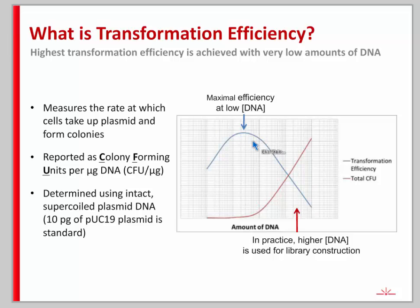Instead, what people do who are attempting to build large libraries is they work farther out on the curve, where there's some sacrifice in efficiency that's made, but higher amounts of DNA still drive a higher total number of colonies. And finding the right balance between efficiency and the mass of DNA per transformation that gives you the best yield is something that will vary depending on vector, ligation reactions, and other variables. So a certain amount of empirical testing may be needed.